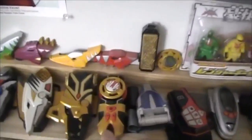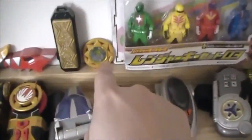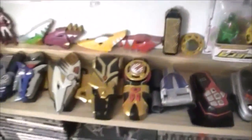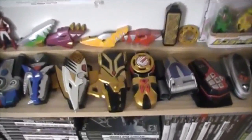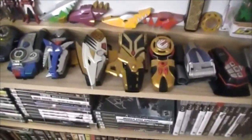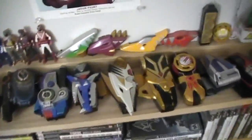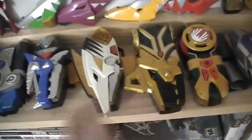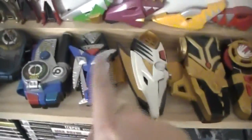This one I got recently, Ninja Storm Morpher, aka Hurricaneger Morpher. Came with only 2 discs. See, Lion and Hawk. No Dolphin, but that's okay, because I got another Ninja Storm Morpher, which I gave to my girl, and it had the Dolphin Morpher, or the Dolphin plate, I should say. So that works. All 3 Dino Thunder, aka Abaranger Morphers. Abare Black, Abare Killer, and of course the interchangeable Abaranger ones with the plates. I've got all of those.